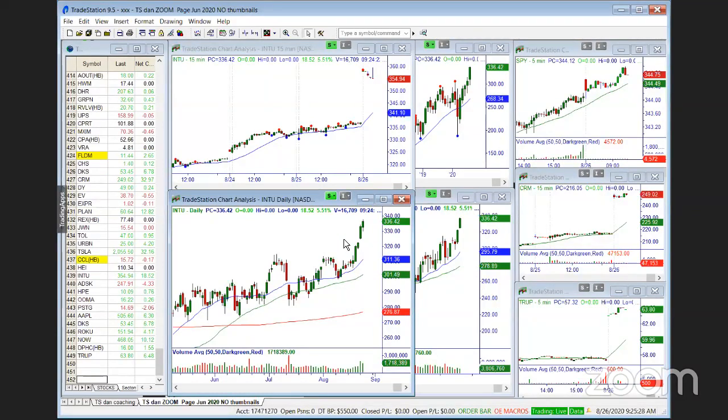Intuit, yeah, that was a 1-2-3 of ours in the weekend letter, and I didn't chase it on the gap on Monday. Now it's gapping up too big. Now this could be a gap and crap candidate for a short-term call spread.